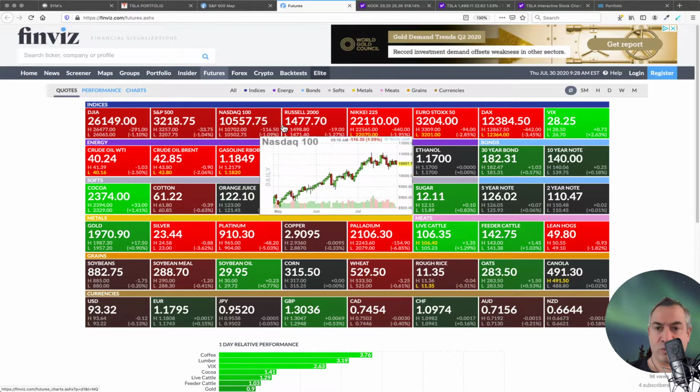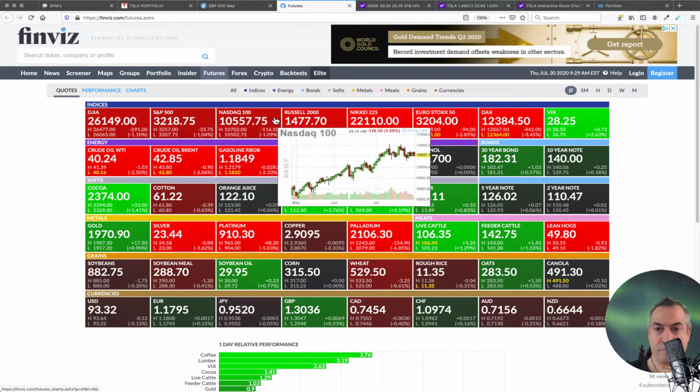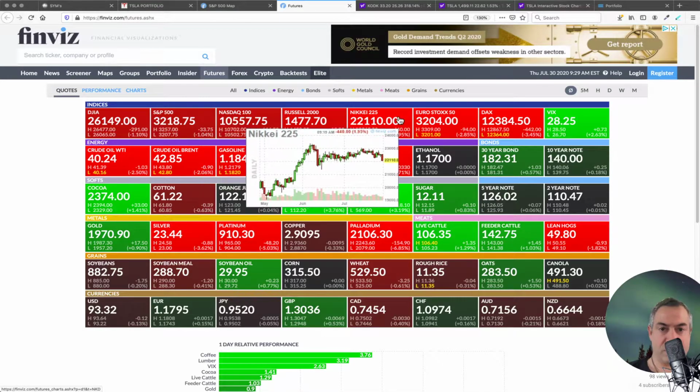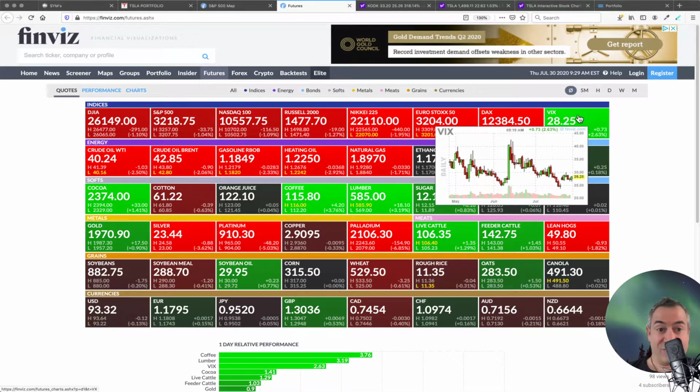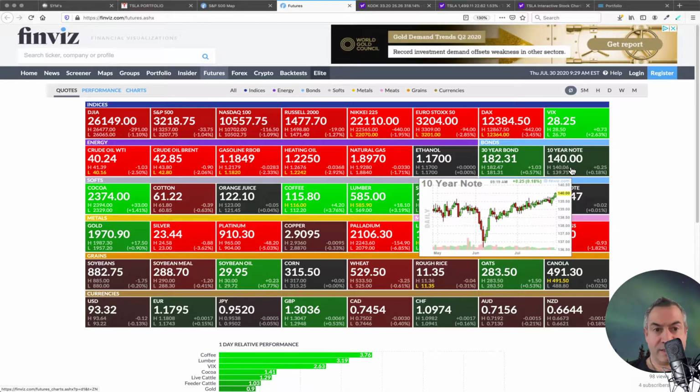As you can see, most futures, the stocks, Dow Jones, S&P, Nasdaq, Russell, they're going down. And on the other hand, we see the VIX, the volatility index, is going up. And it has been going up since yesterday. We were at a pretty stable situation until now. The 10-year note treasuries are up.